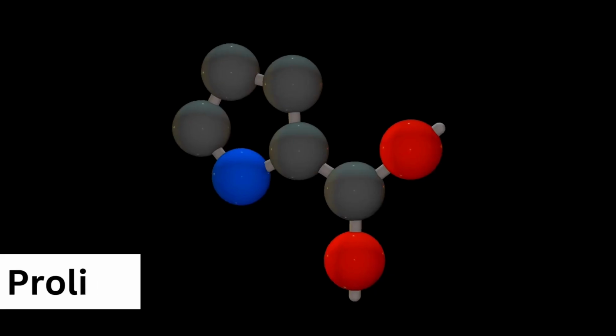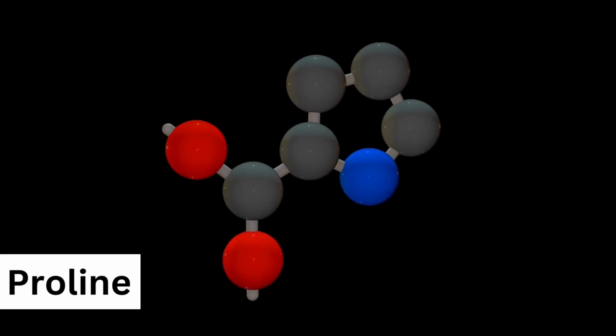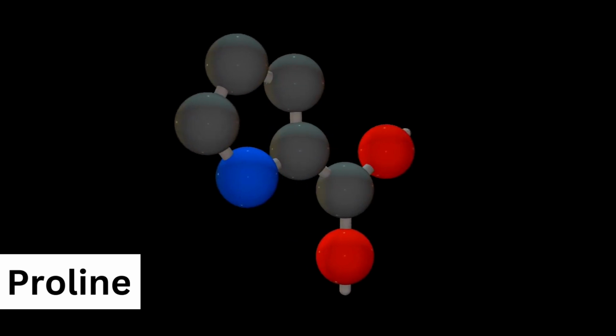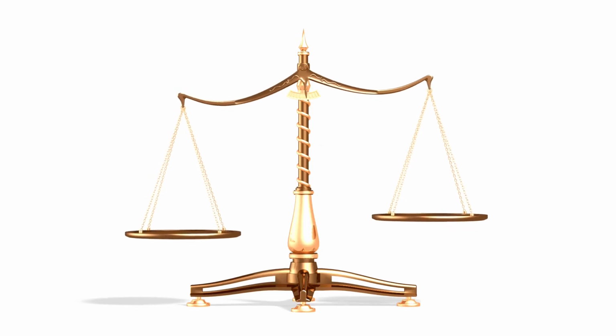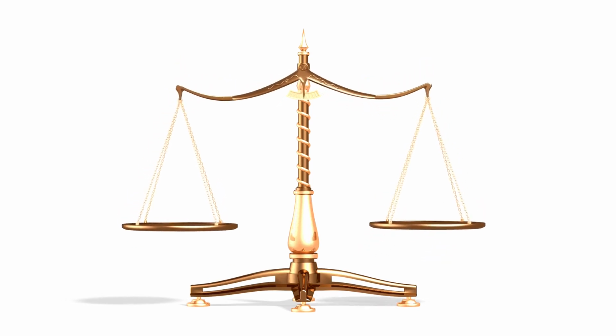And one of these is proline. Proline is not considered an essential amino acid, although it should be, because our body does make it, but it doesn't make enough, especially if we do not have very healthy bodies, which most of us do not. Why do you want proline?